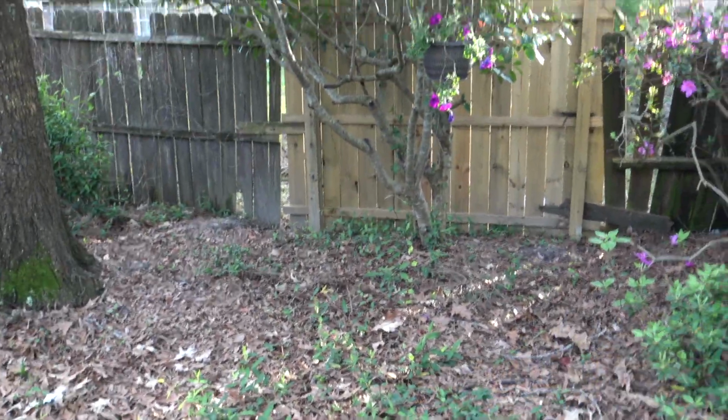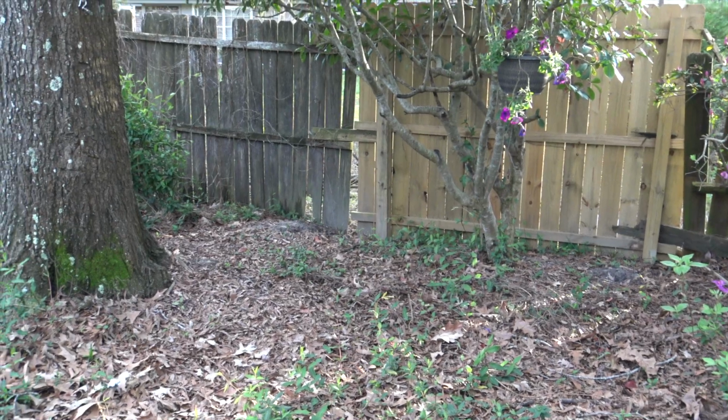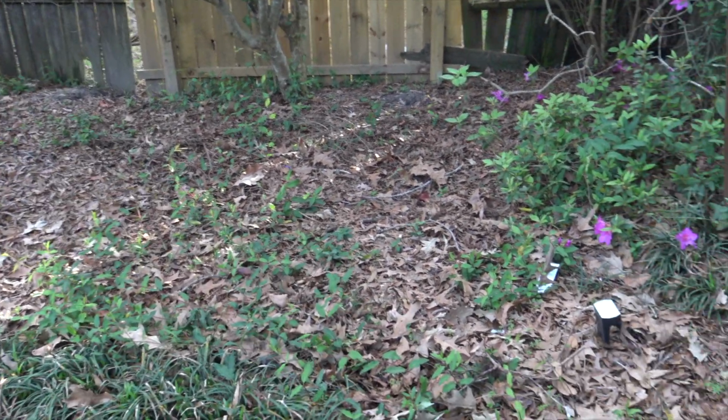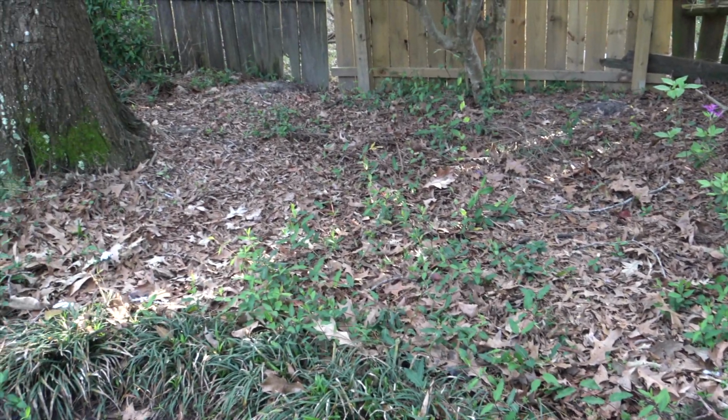I want to leave this pathway open because I want to do some sort of chaotic flower garden here. I also have to clean all this greenery. I don't even know what it is, but it just takes over.